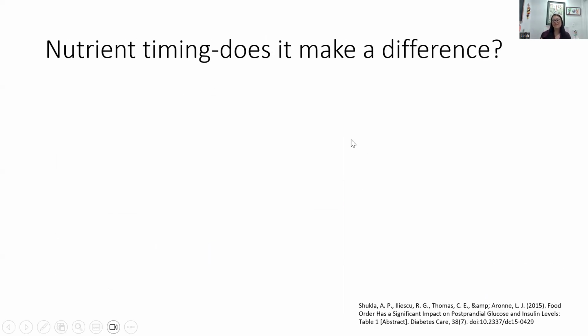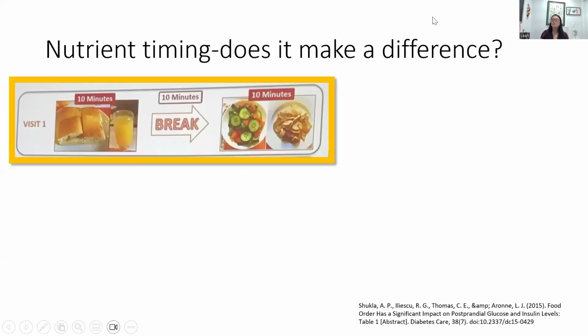So this is a research study I think is really interesting. Nutrient timing: does it make a difference? They had people living with type 2 diabetes using a medication called metformin. It's an oral medication not known to cause low blood sugar. And so that was the patient population.